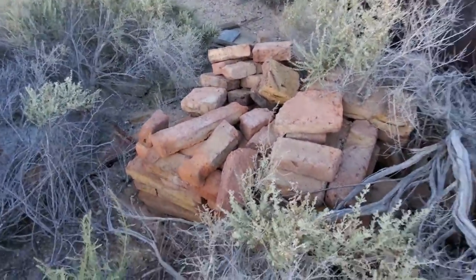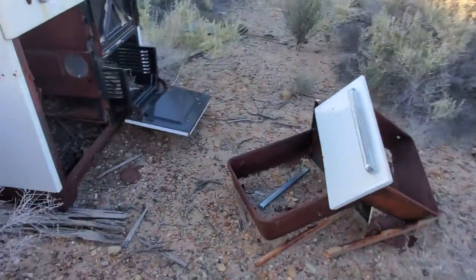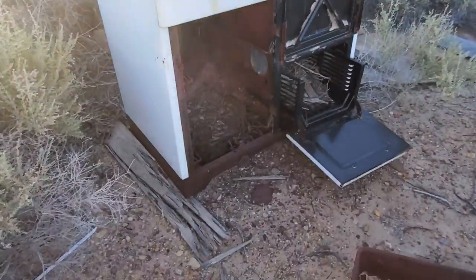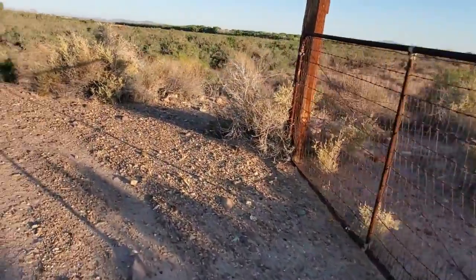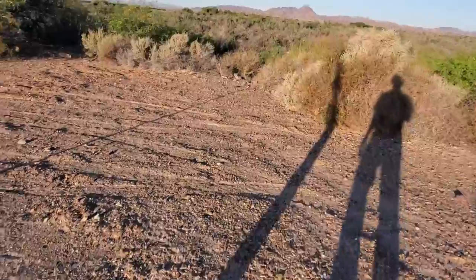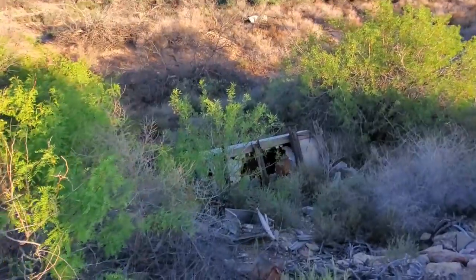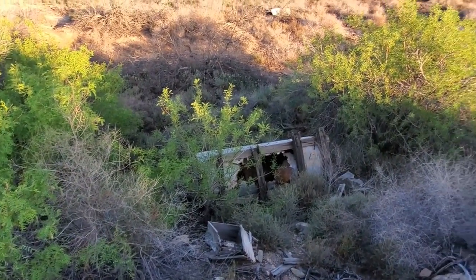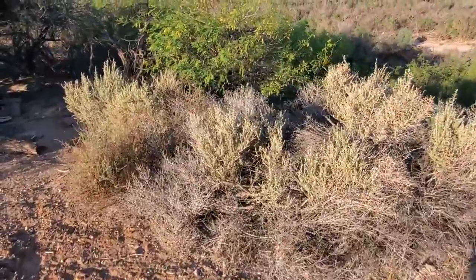Looks like these bricks stacked up maybe for an outside stove. Oh, there is an outside stove, but looks like someone's been using it for a nest. Got a gate here. Maybe you could drive in from the west side. There's another old tank out there, so looks like at some point it was tossed down there. Mesquite's starting to bloom. Right here is pretty cool.